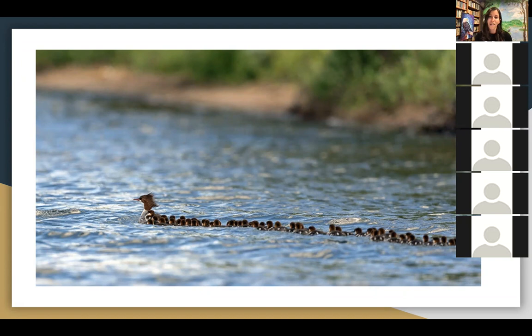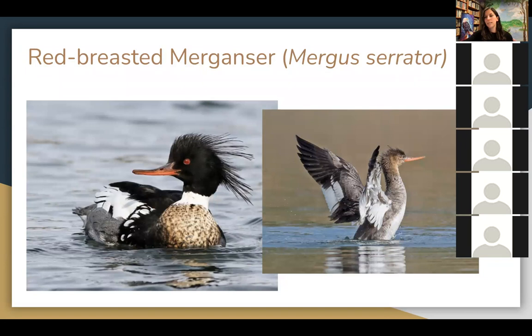So that's pretty amazing. And then the red-breasted merganser, usually you'll see them more in saltwater habitats. We've seen them here though. And they have this shaggy mohawk of hair the males have.